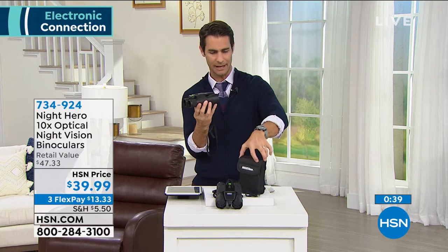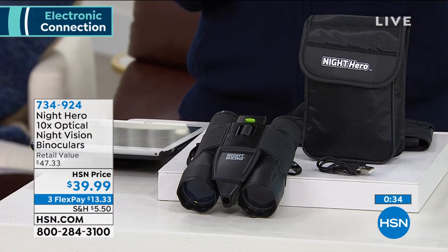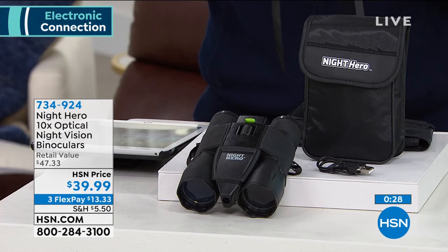Like I said, let me turn this around. It says 90 here right there on the front. Carrying case, you can carry it on your hip if you want, in your purse, in the backpack, whatever it is. It's a great compact size, easy to carry wherever you're going, this spring, this summer, wherever you're going. Take the Night Hero with you. Have a great pair of binoculars.